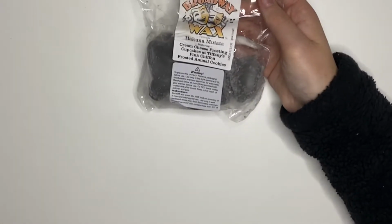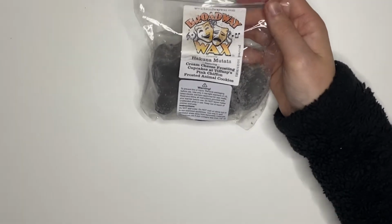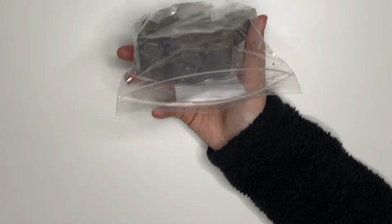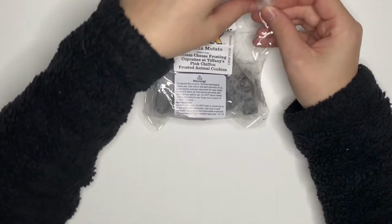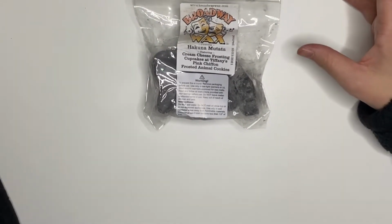Got Hakuna Matata, which is cream cheese frosting, cupcake at Tiffany's, pink chiffon, and frosted animal cookies. The pink chiffon really throws this one off for me. I've just come to terms with the fact that there's always going to be something with cupcakes at Tiffany's in this box. But the pink chiffon is so perfumey with the other scents. I don't know where to melt this. I don't know what you do with it. But I kind of like it. So, we'll see.